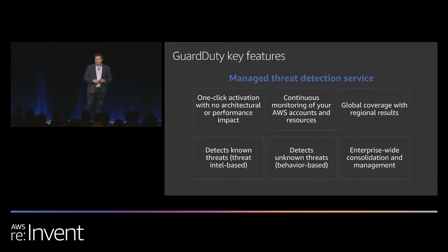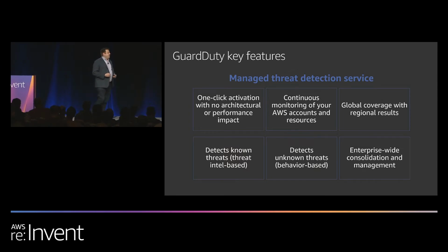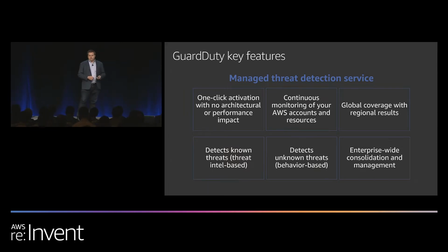One of the other key tenets that we have, and we have this on all of our external security services now, is this concept of one-click activation. One of the biggest challenges of security tools is making sure that they're deployed everywhere, that they're functional, that they're most up to date. Anytime you have to install agents or put appliances into an environment, you invariably are going to cause friction with your application teams. You have the risk of performance impacts. You also have the challenge of making sure that it's there and that it's on.